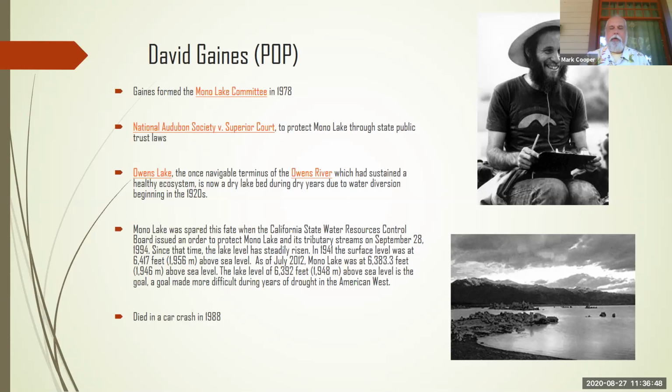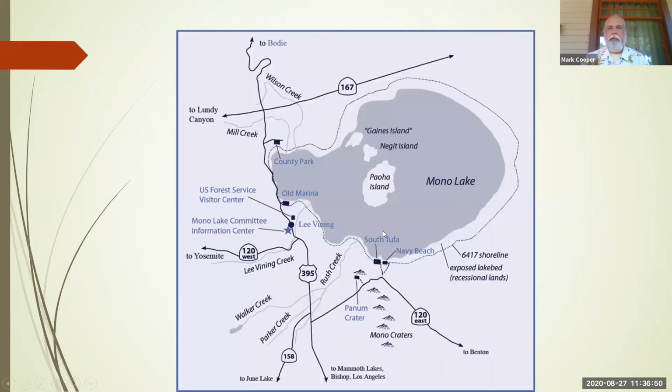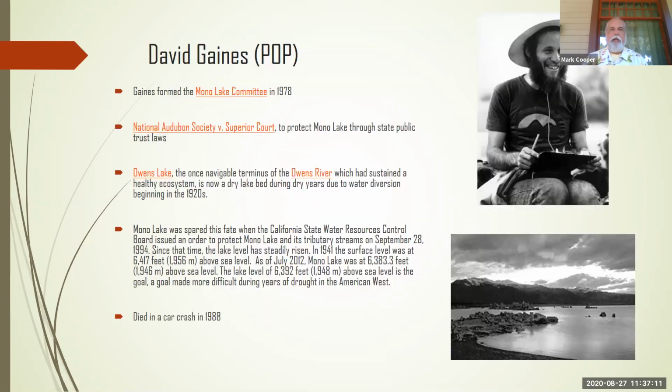What was happening, and I'm going to go back to the last slide, is this island is a bird colony. And the bird colonies were disappearing because as the water level dropped, it wasn't an island anymore. There was a peninsula. The water got so low that the coyotes and foxes and things could actually walk onto the island and kill the birds. The water level now is high enough again, so that is not a problem.